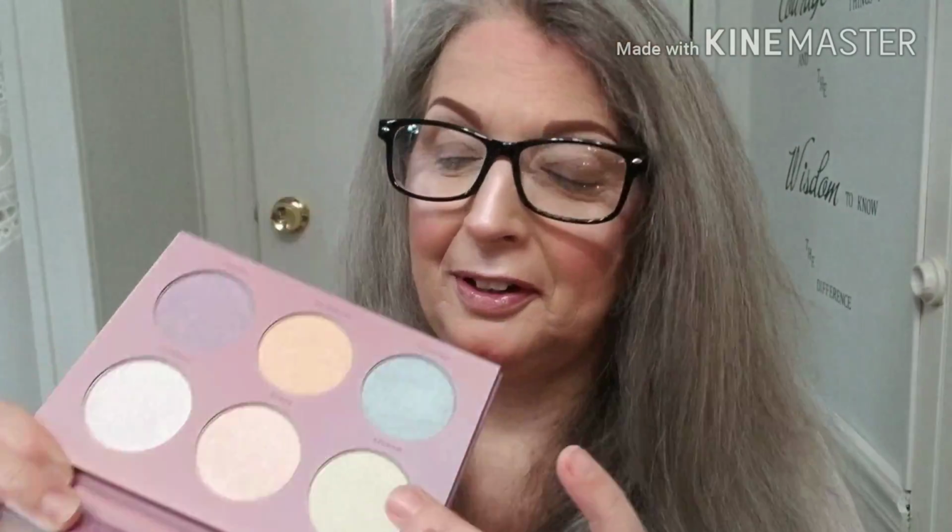But I guess we could swatch one or two, right? Which one are you more curious to see? Oh my gosh, they're so pretty. All right, for the heck of it, let's swatch that blue. That's so pretty. It's really, really light, very metallic-y, really buttery. The blue is Celestial. And then let's swatch the green, which is called Wonder.